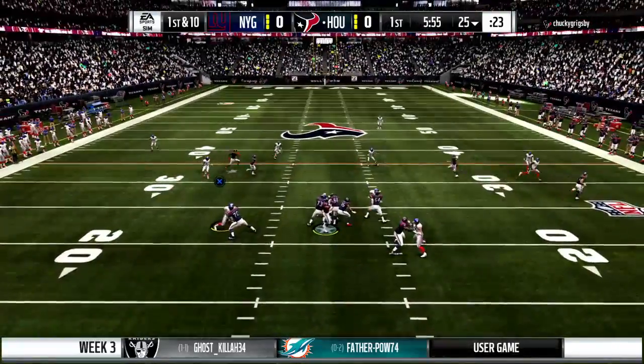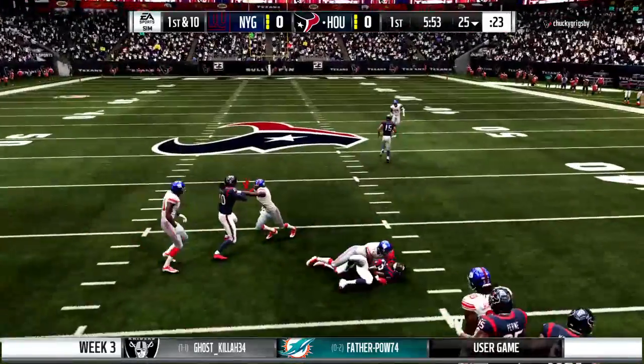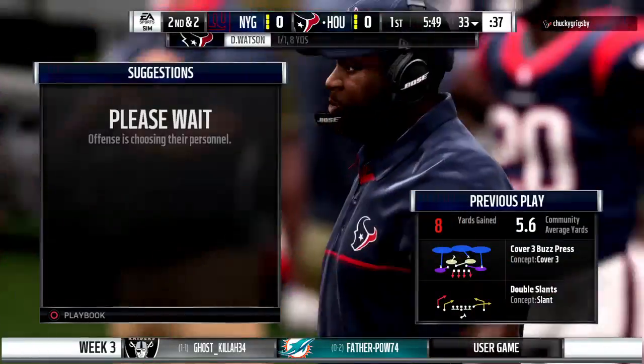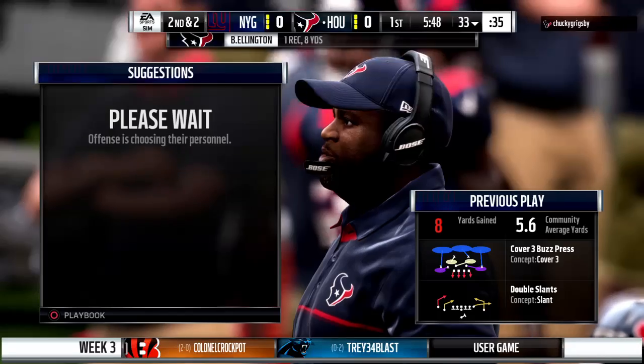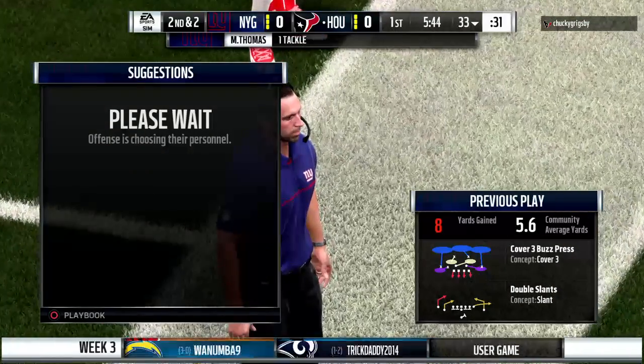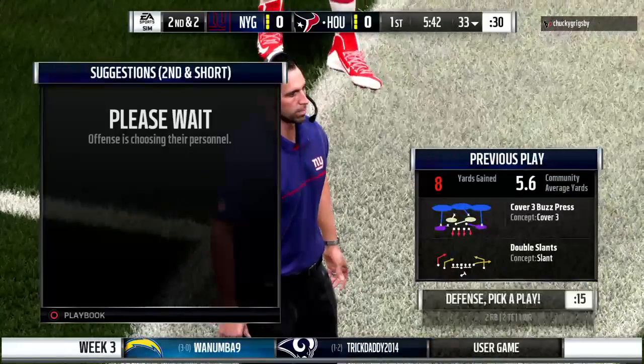On first down, it's Watson. He gets this one to Bruce Ellington, and he'll get it up to the 33-yard line. A good pickup there, 8 yards on the first down completion. Nothing fancy on first down, but a very consistent type of play.